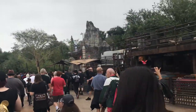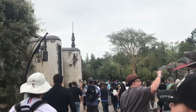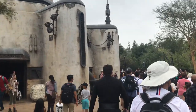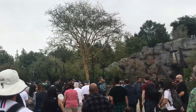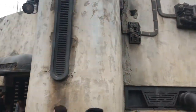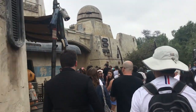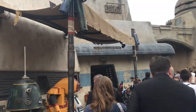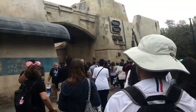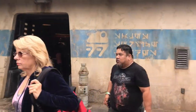Alright, I'm gonna say, while all this stuff is really, really neat, I don't feel immersed in the world. Maybe it's just the gajillions of tourists running around. I think everything looks really cool. They did a nice job with the wear and tear on it. Very used universe feel. Oh look, a bunch of droids, none of whom are R2-D2. Because we can't have nice things. Stylized doorways.